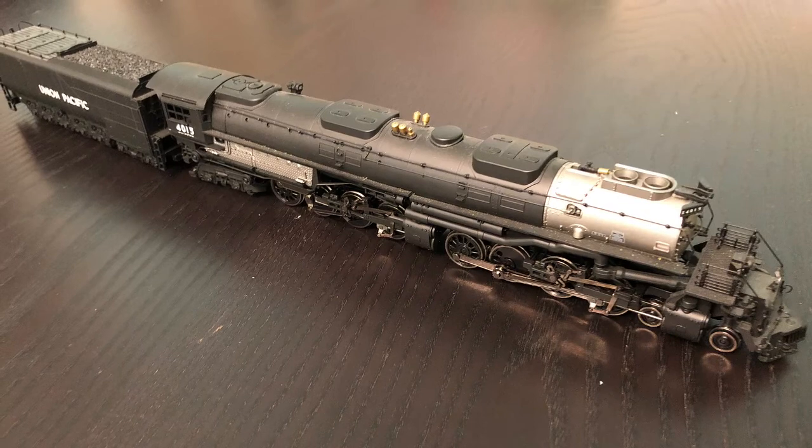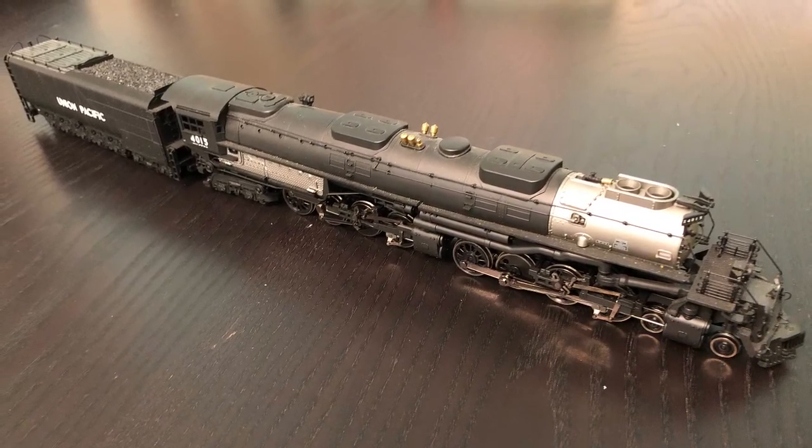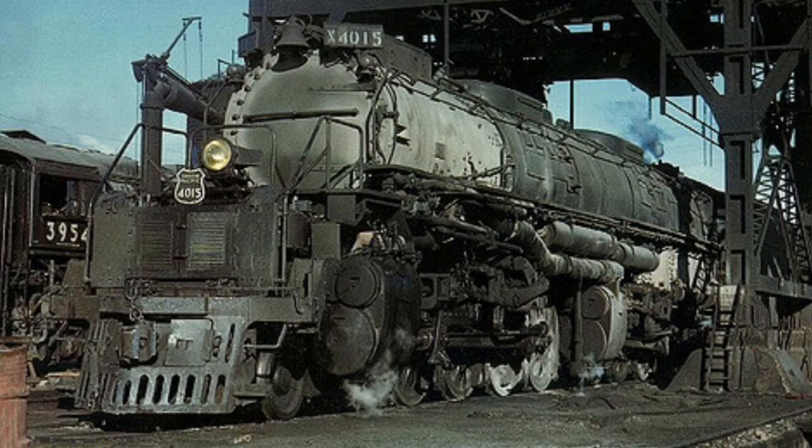Next up is the 4-8-4 Big Boy 4015. This locomotive was built in the 1940s to meet the demand of World War II. In this prototype picture, we see 4015 at the coal tower. I'm not sure if it was converted to run on oil, and I think this locomotive was scrapped.